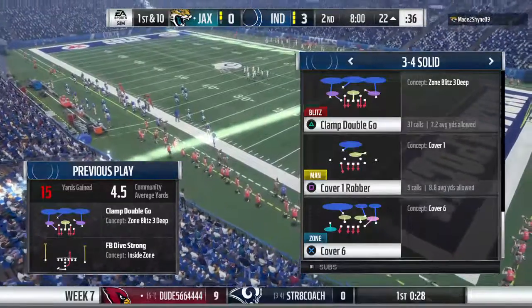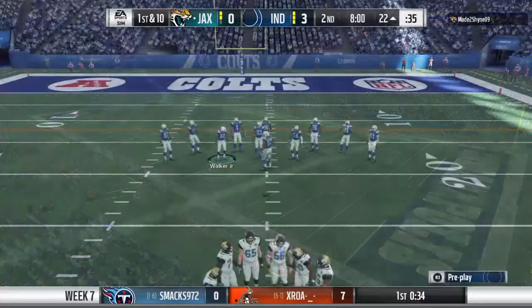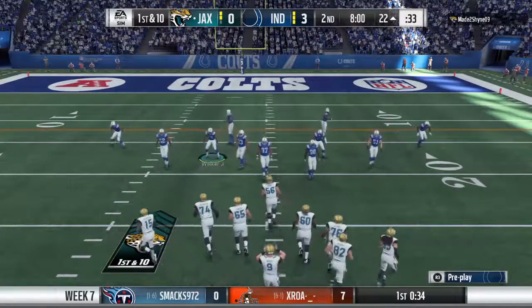On the NFL scoreboard, an update from Los Angeles. And the early lead there belonging to the Cardinals. We'll keep you updated on that one as it progresses.